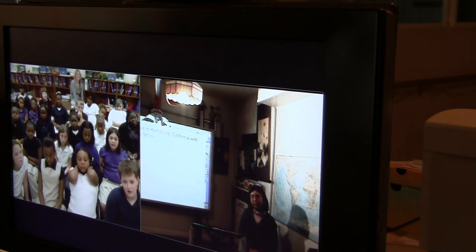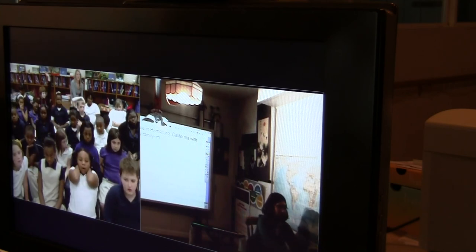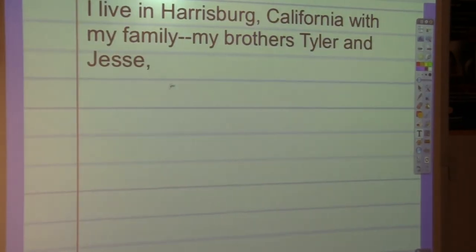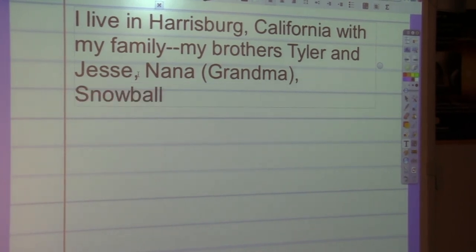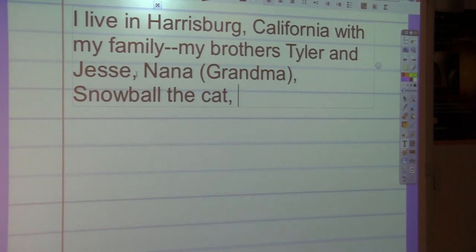Who are Tyler and Jesse? Isaac. Maybe her brothers. Very good. My brothers, Tyler, spelling mistake. Tyler and Jesse. Who else is listed? Nana, maybe that's usually a term for grandma. Snowball. Do you think Snowball is usually used as a name for people? No. So who might Snowball be? Snowball the cat. Yeah, it could be any kind of animal. It could be a cat, it could be a dog. So let's put just Snowball the cat for our purposes.